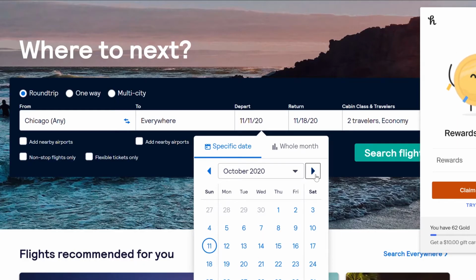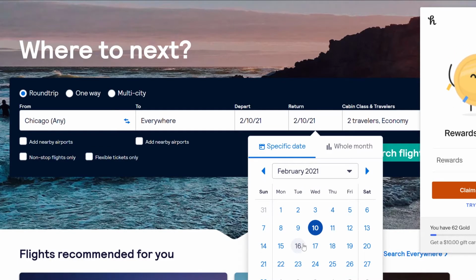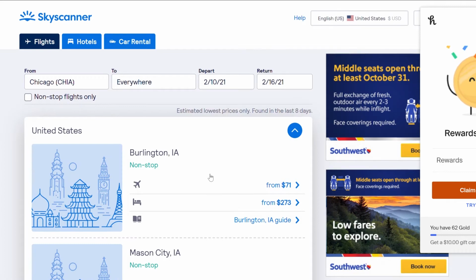Let's go a little farther out because that's the holiday season and it's always going to be more expensive there. Let's go to February 10th to the 16th. That's when you want to go. So from Chicago to everywhere at those dates, there are round-trip tickets for $71 in the United States. Now let's see where in the United States you can go. Iowa?